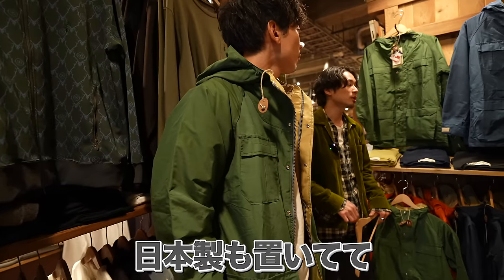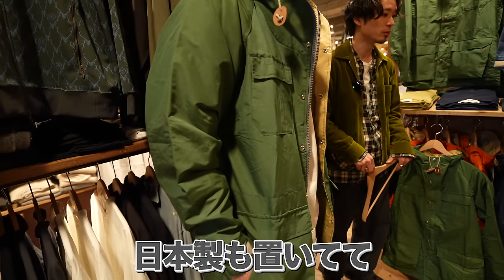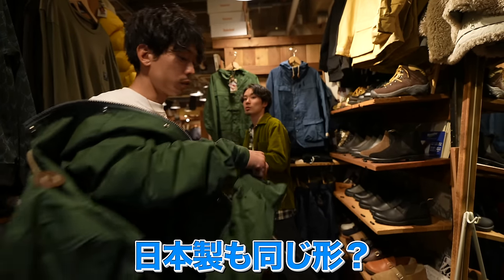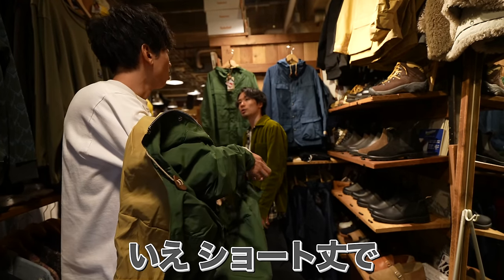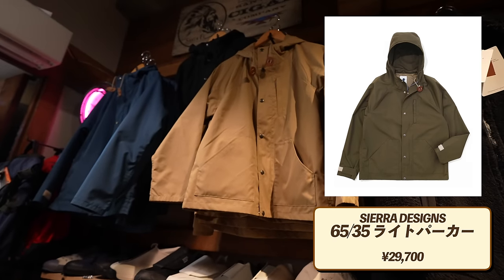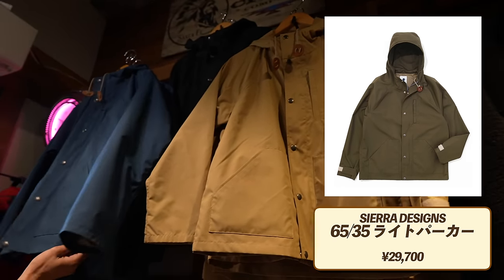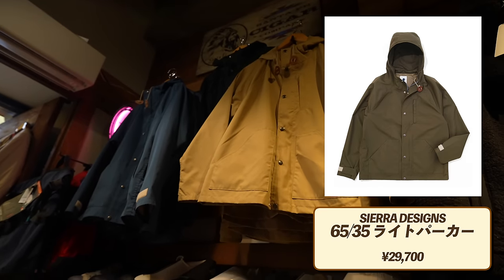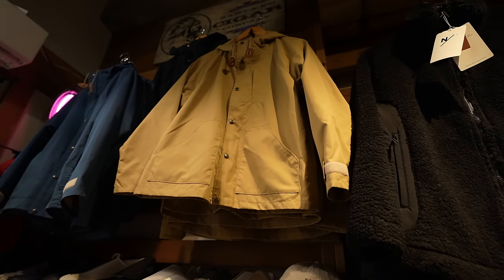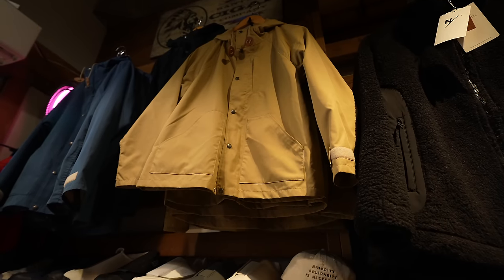Why do you have Japanese-made Sierra Designs at the entrance? And yes, it's common, but are the Japanese ones the same shape? Well, we do it with short bamboo. We have it at the entrance. It certainly looks like it's easy to come here quickly. What do you think? It's true that mountain parkas these days are shaped like this. That's right, it certainly looks like that. The old-fashioned one is over there.